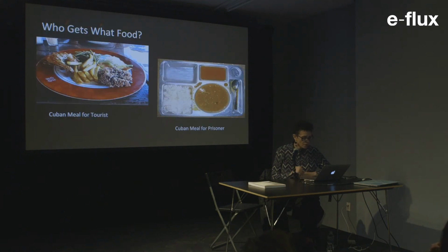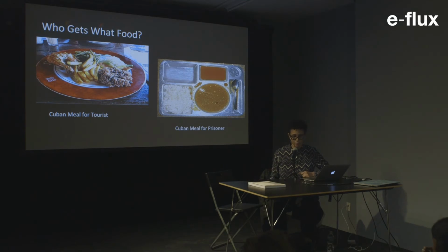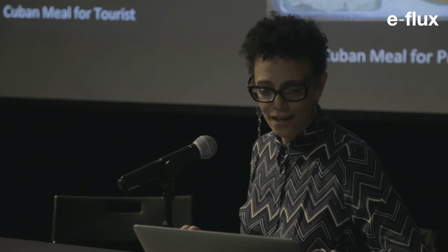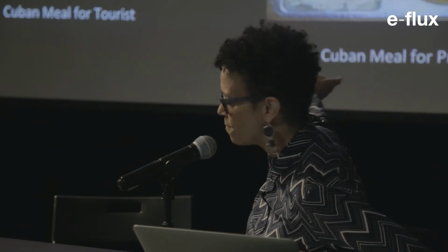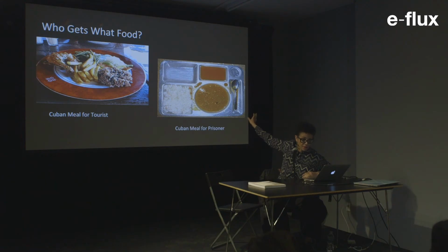Okay, so another question is, who gets what kind of food? There's been a boom in tourism in Cuba from the United States because of Obama's trip there a couple of years ago, and so what you see on the left is what tourists get when they sit down for a meal in a state restaurant or in a privately run restaurant in somebody's house. What you see on the right is what you get if you're in prison, but it's also what you get when you're in school. And I will come back to that in a moment. That is pretty much a soup made with some legume, some bean and rice, and I'm not sure what the thing on the top right is.